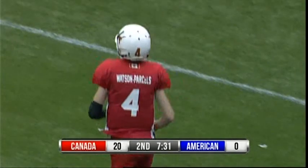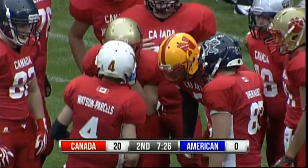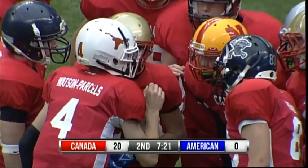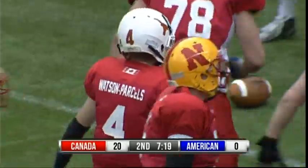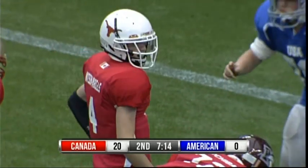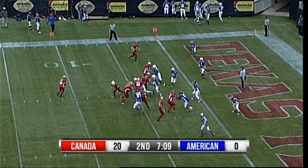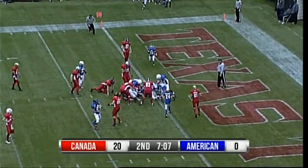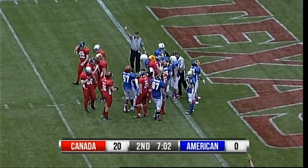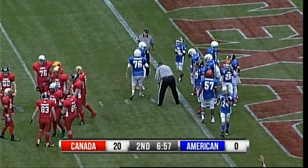Team Canada trying to punch it in and extend this lead. Watson Parcels with the play call. Archibald is center. There's a snap, gives to Delic, up the middle, all the way down to the 1 now. He's shy of the end zone, but he did pick up the first down. So 1st and goal from inside the 1-yard line. Ouch.